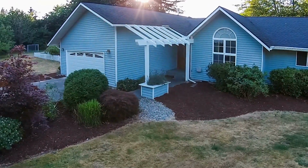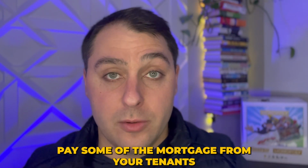Single family house hacks tend to work with a rent by room strategy or renting out a basement or another space while you occupy a portion of the property. For example, if you're in, let's say, a ranch style home, you might occupy the upper area, but you rent out a room in the basement that can pay some of the mortgage from your tenants.